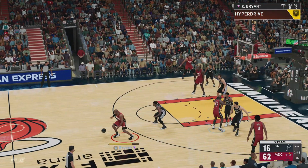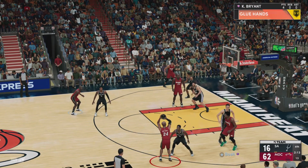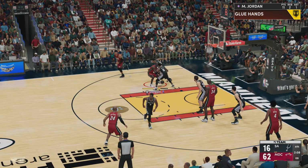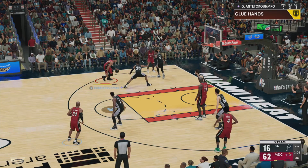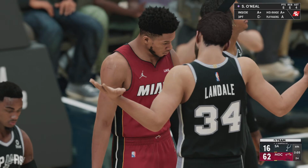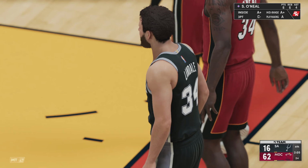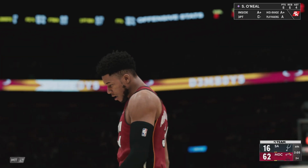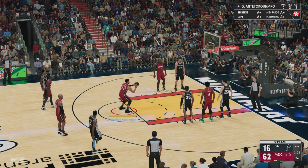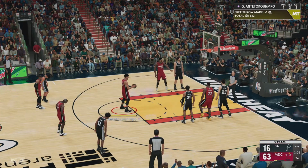And here is Bryant. Right wing. Bosh finds Bryant. Outside for Jordan. Outside, Antetokounmpo. Six on the shot clock. And foul on the shot, so he'll get a chance at the line. That's his first personal foul. Man, that was a remarkable pump fake from Antetokounmpo. Now at the line. I mean, he's really good at selling that shot fake. That's good from Antetokounmpo.